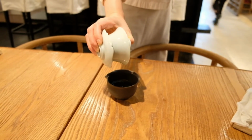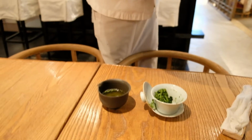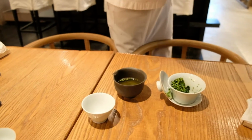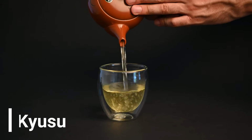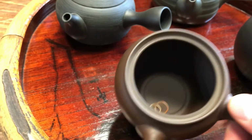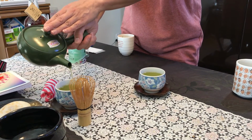Right in the heart of Ginza is another tea shop that still serves tea the traditional way. This tea master is using a gaiwan, or lidded bowl. This is more commonly used for Chinese teas, while the Kyusu teapot is used for Japanese green teas. The benefit of this teapot is that the hollow side handle helps to keep your hands from getting burned, and they allow for more refined movements when pouring the tea.